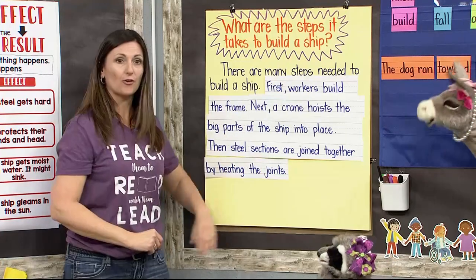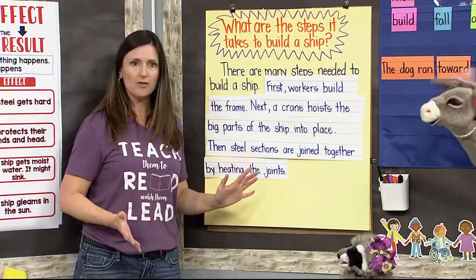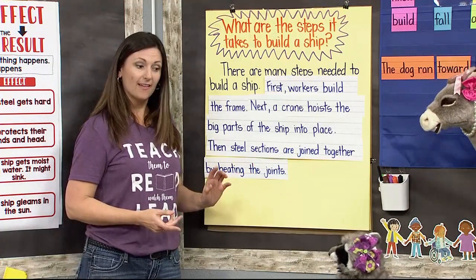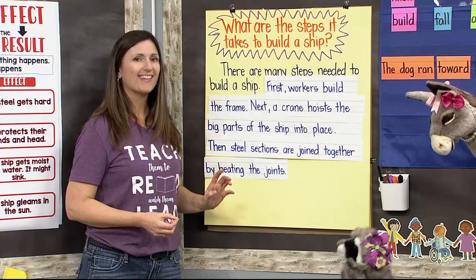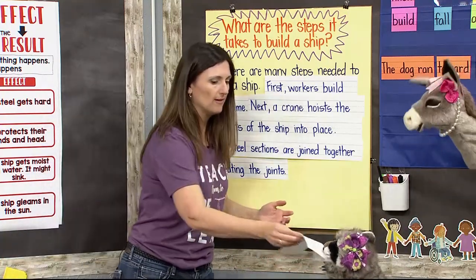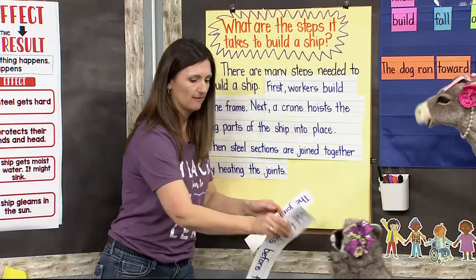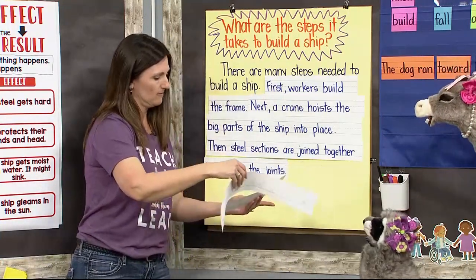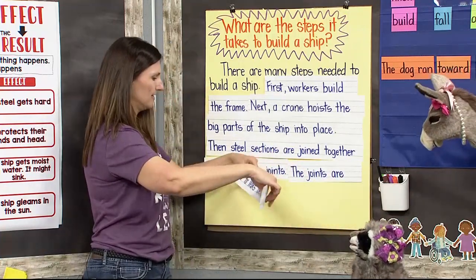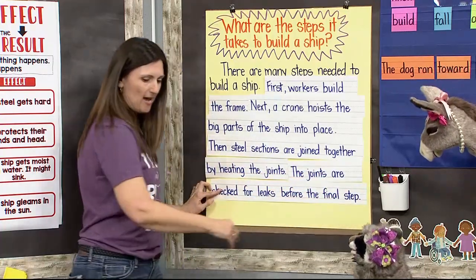Absolutely, right there. Great. Okay, are we all done? Were all of those the steps? No, I think after they did that, they had to check and make sure there were no leaks. That's right. That's probably one of the most important pieces, right? Yeah. Sure is. The joints, here we go, are checked for leaks before the final step.